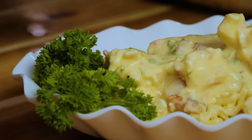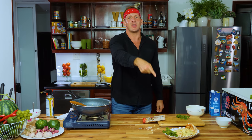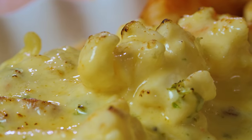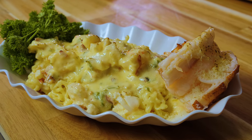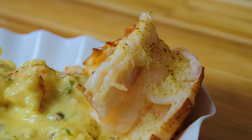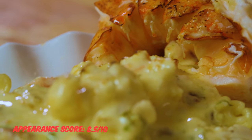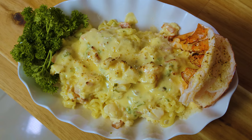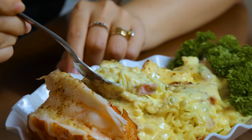Okay, sprig of fresh parsley on the side, and that. Dish 3, ready to eat, let's go. And dish 3. Oh wow, look at this. Have you ever eaten a pasta dish with the whole lobster tail like this? I feel fancy already. I will score this 8.5 again for the appearance. The color of the dishes go very well with each other. It's made the dish look pretty cute. And I can't wait to dig into it.